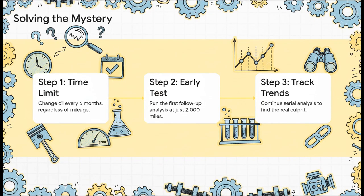So, what's the plan? How do we solve this thing? Well, to get to the bottom of it, a clear plan is needed. First up, change the oil every 6 months maximum. We have to fight that time-based breakdown. Second, get the next analysis done way sooner, at just 2,000 miles, to get a much cleaner snapshot. And third, keep doing these analyses, one after another, so we can establish a real trend and finally figure out if the culprit is the oil, the additive, or the engine itself.